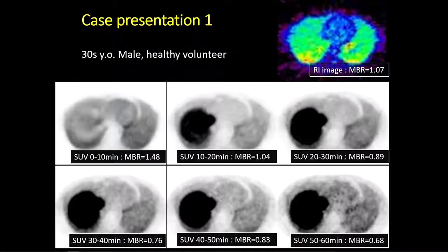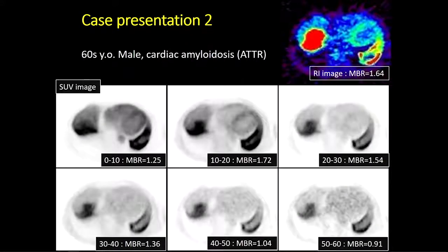This is a case of a healthy volunteer. Myocardial PIB uptake is not seen on RI image and SUV images, except 0 to 10 SUV image. This is a case of cardiac amyloidosis with ATTR. RI image and 0 to 10 and 10 to 20 SUV images showed avid uptake in myocardium. And 20 to 30 minute SUV image also showed faint uptake in myocardium.